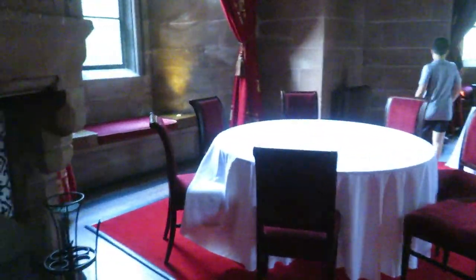Some mirrors. This is where wedding receptions are. So this is, we've just been up there. This is amazing, the way the windows are. This is the only 19th century castle left in the UK now. So this is where you get married.